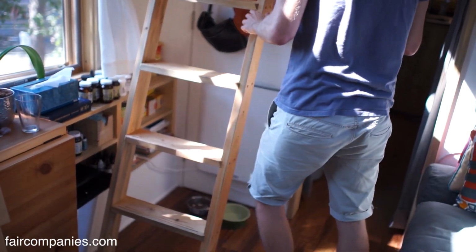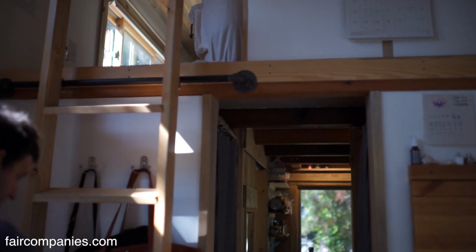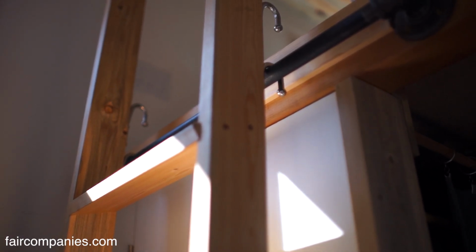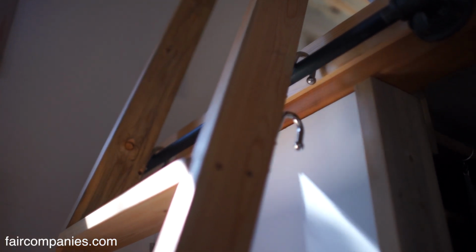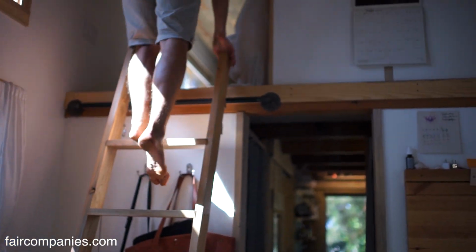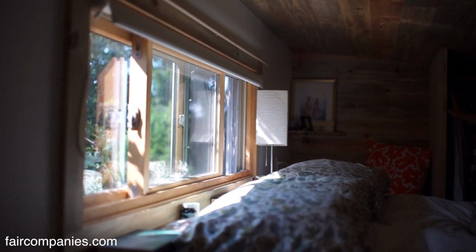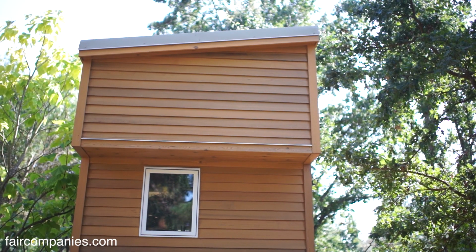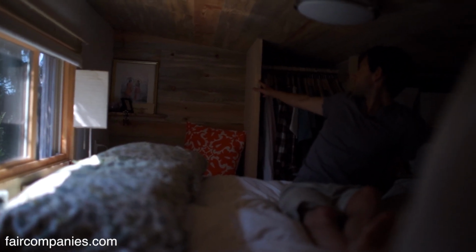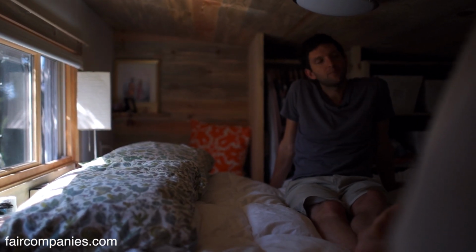Wait, let me just show you one cool thing about the ladder. We made it so that it has 2 sets of hooks. It rests straight up against the wall when it's not in use, and it's just securely there. And then it slides down this way to be used as a ladder. This actually goes really far back. It cantilevers out about 18 inches. Basically this closet space is protruding out from the house, so we gained a little bit of extra storage because of that.